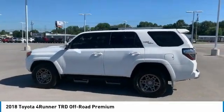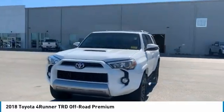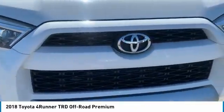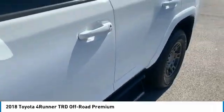Tire pressure monitoring system, roof rails, traction control, stability control, daytime running lights, engine immobilizer, fog lights, perimeter alarm, power brakes, battery saver. If you like it online, you'll love it in your driveway. Take it for a spin today.